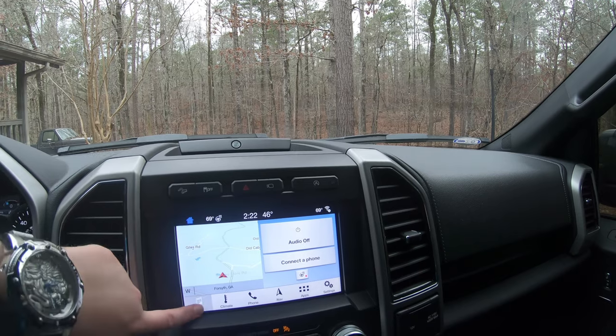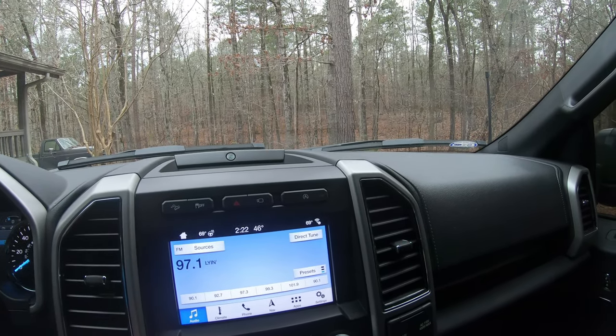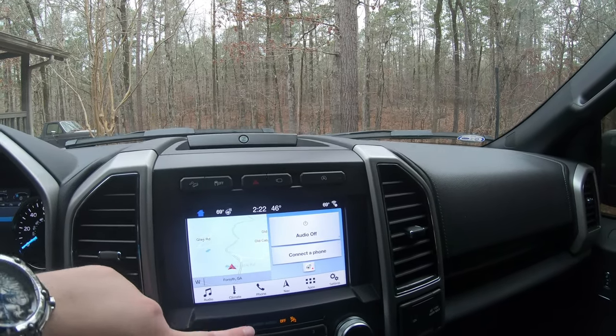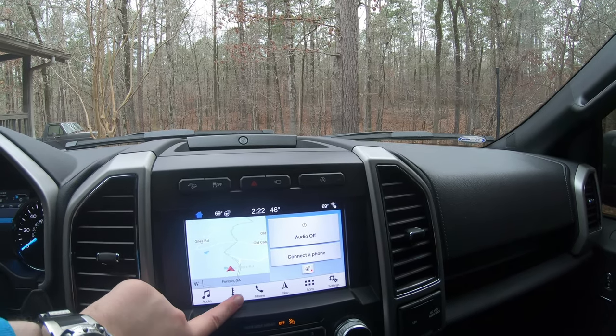It's pretty simple. You have your audio. Sorry about that. Didn't realize it was on. Yeah, when I click audio, it automatically turns it on. So if you're recording like me, don't press that button.